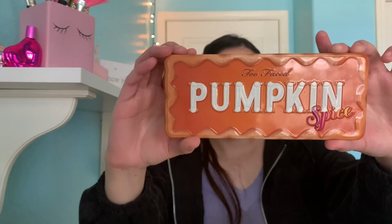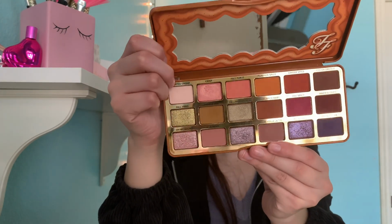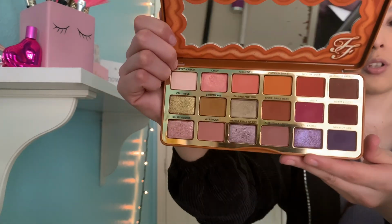For my favorite eyeshadow palette, I know people would have trouble with this step. Picking an eyeshadow palette is just hard because there are so many options in different palettes. I just know that if I could only keep one palette, it would be the Too Faced Pumpkin Spice. This palette just has a lot of variety, and that's just why I love it. So you can see, you can literally do so many eyeshadow looks with this. Neutrals, pinks, greens, purples. It's just really pretty, and the formula is really good.